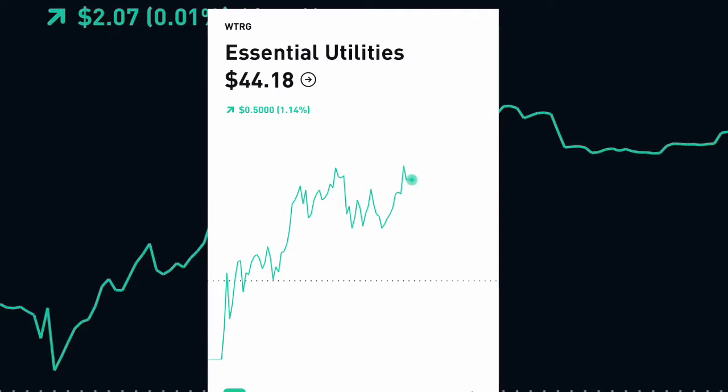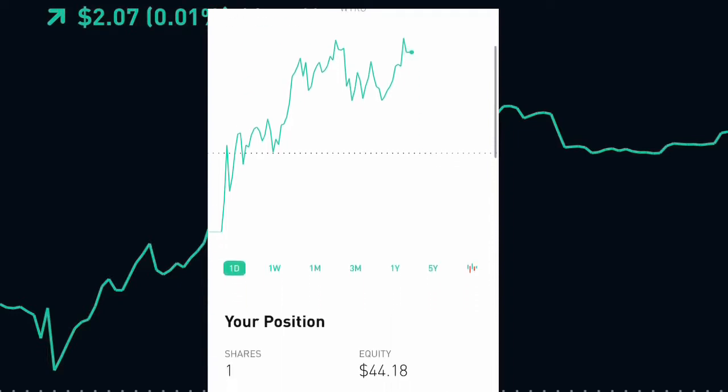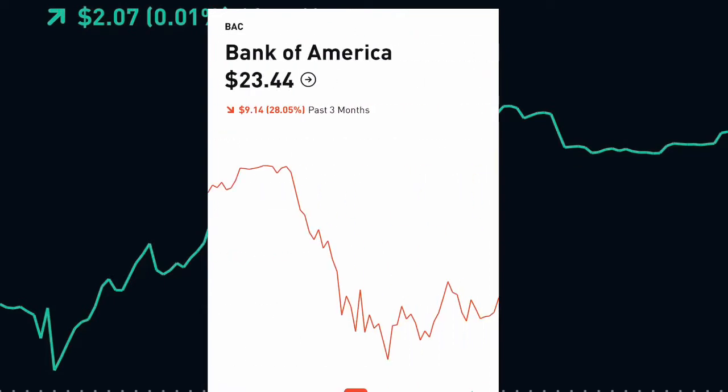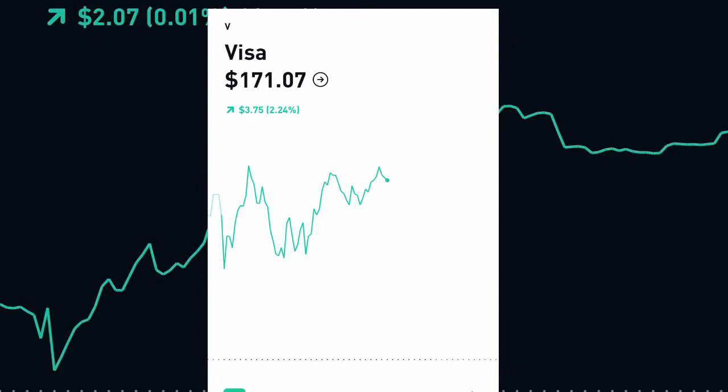Essential Utilities. This used to be a water company that then restructured, changed the name, I guess. So I got 1 share in that. And Bank of America, again, I don't know what's going on.